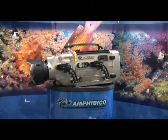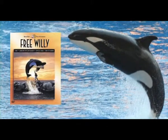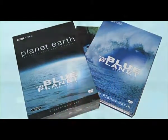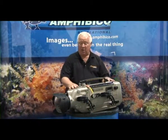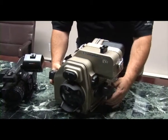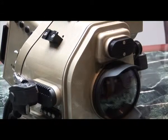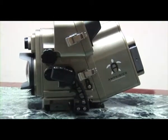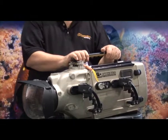Our professional product has been used in Free Willy, which was the true story of freeing Keiko, the whale; Cave by Sony Pictures; and used by BBC in Blue Planet and Into the Blue. This unit itself has been in the line for about 5 or 6 years, and it's done very well. The next generation of that is the EX3, which is much smaller. The quality of the images is very close to the quality of the images coming from this unit, and the size is much more attractive. So we're very proud of the product used in professional filmmaking.